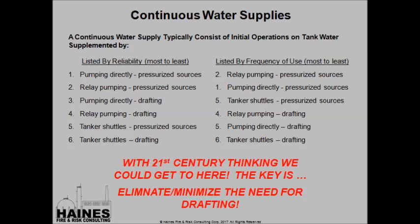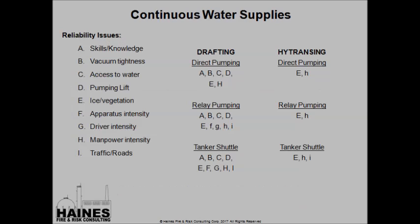So let's talk about this reliability a little. In this slide I've listed the most common reliability issues out there. First is skills and knowledge. The more complicated the operation, the more of a touch you need to get it done, and the higher the skill level. Not everybody's going to be able to do some of these things. Vacuum tightness, especially when you're drafting, is key. Valves have to be closed, valves and gaskets have to be in good condition, everything's got to be tight.